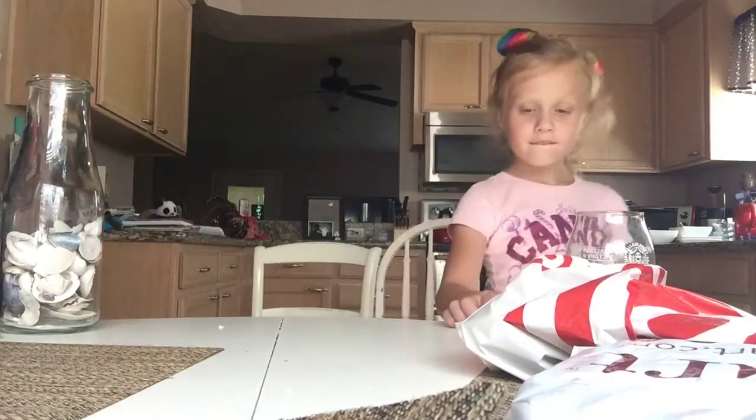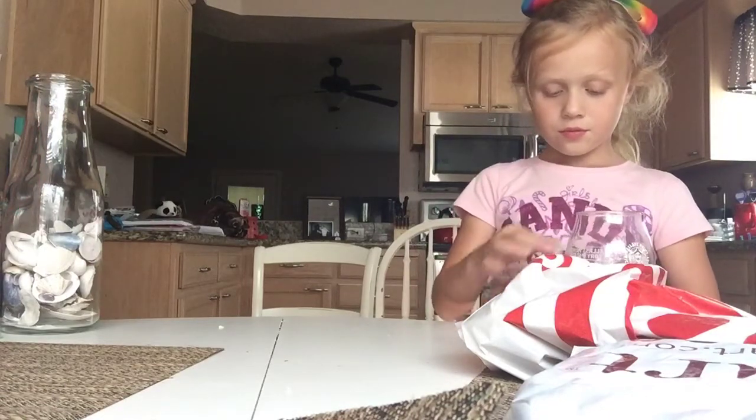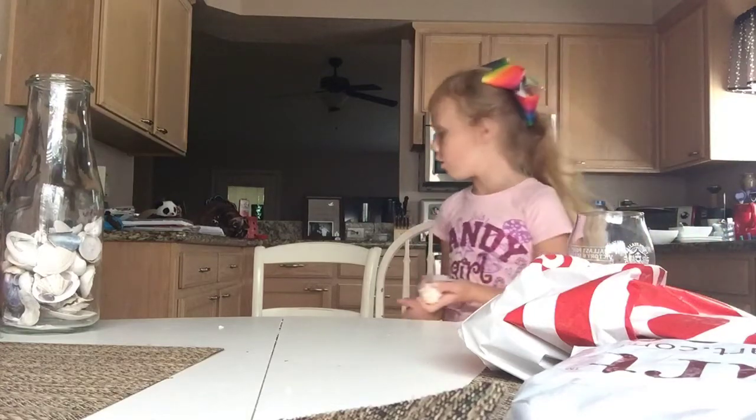We used to live by the beach, and we collect a lot of seashells. So we are going to show you them, so we're going to get them on the table. We're going to get four of them, and we're going to show you. We're showing you ours, and then we're going to show your whole families. We collect shells a lot of the time.